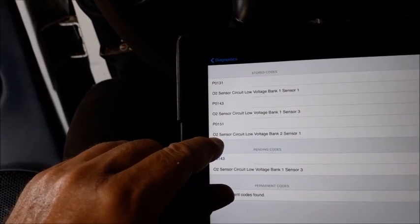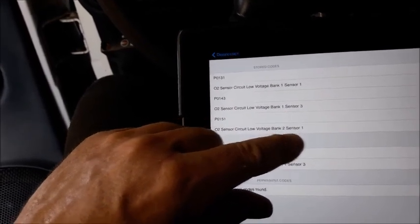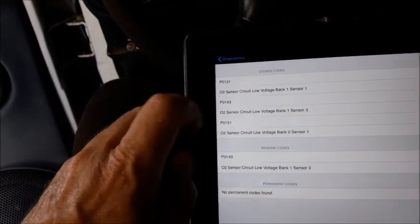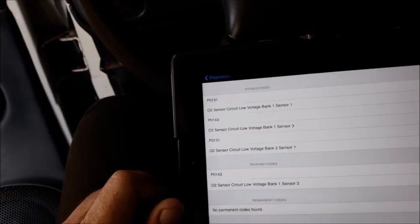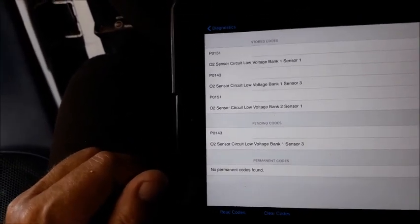I gotta look this up. O2 sensor low. Voltage bank 2, sensor 1. So I got a P0131, a P0143, and a P0151. And I'm thinking those are all from today. Pending codes. I don't know what that means. Just hasn't permanently stored it yet.